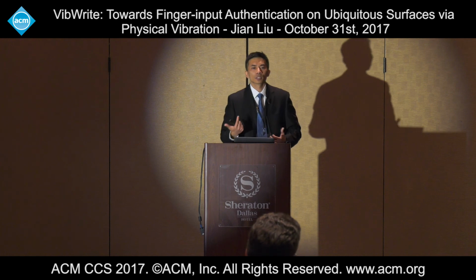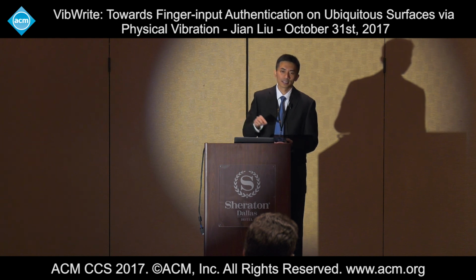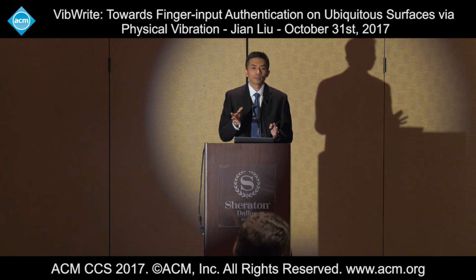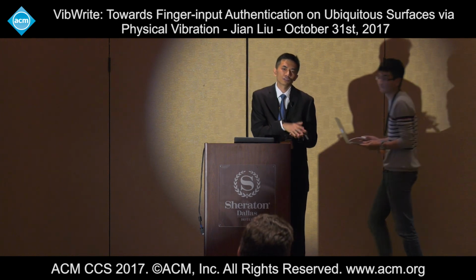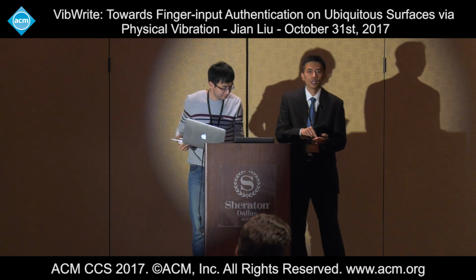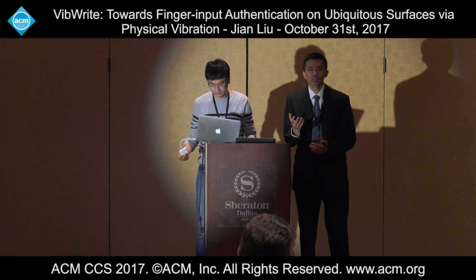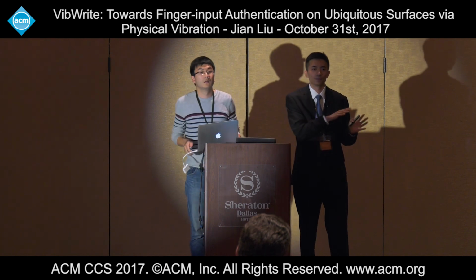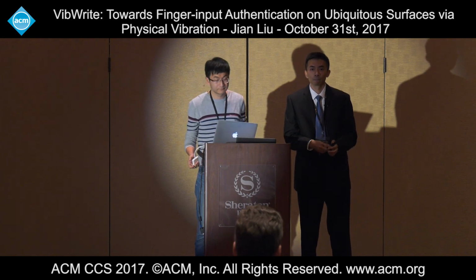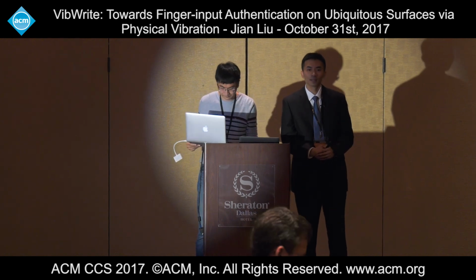Sure. Actually, in our experiments, we asked multiple participants to press their finger at exactly the same location, and we can see the difference in the received vibration signals. But you are right. Some finger structure or some physical characteristics corresponding to the finger touch are unique, but not that unique, because in our experiments we found that some attackers' input can still be correctly identified. Sure. All I'm saying is that in order to really validate that claim, you need more data. Yeah. Okay. For sure. Thank you.